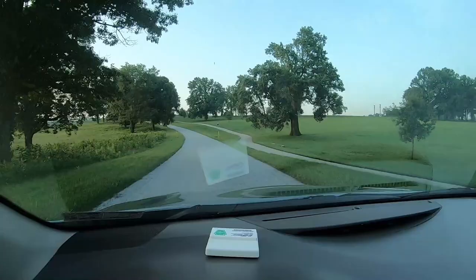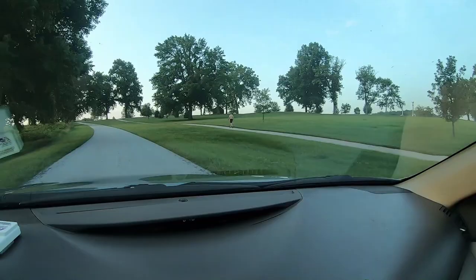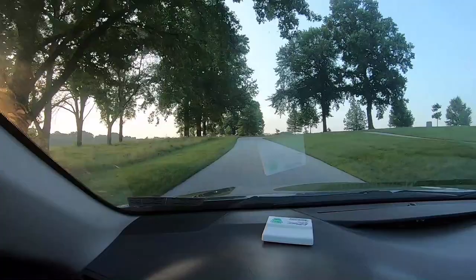There's a guy with a really hairy back, kinda overweight, just walking with his shirt off. So that's great. So really nice day, hot, really hot.